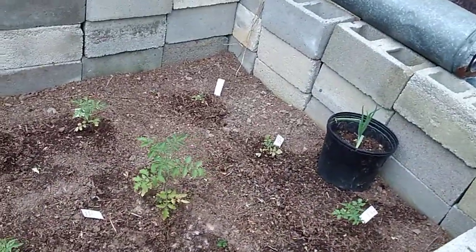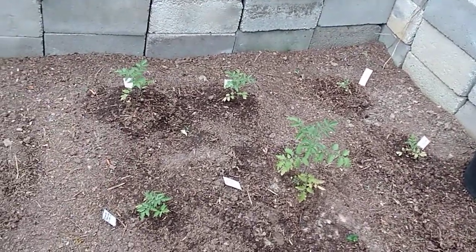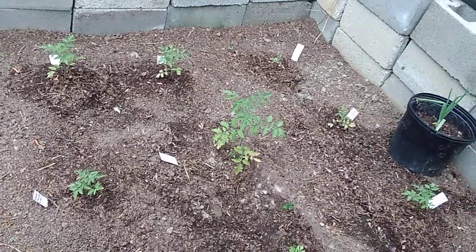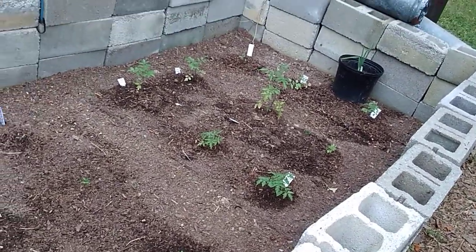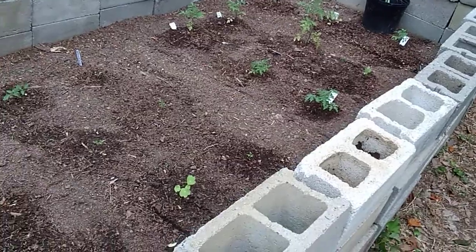But if y'all see, I've got onions in pots spread out throughout my garden. I don't know if it's going to work, but they say that the strong smell of onions does deter most critters and whatnot, so why not? I mean, you don't necessarily have to plant them in the ground next to them, I don't suppose, to be effective. Oh well. Alright, make this thing a little more compact.